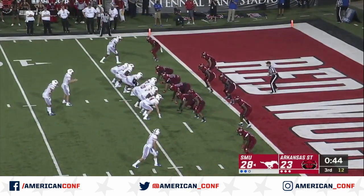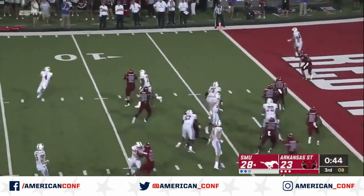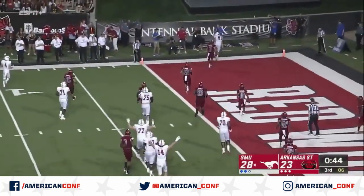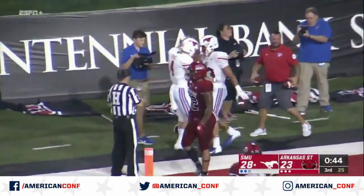All right, they're going for two. And reverse. A little reverse there, pass. And then a pass, and there you go. Granson with the reception.